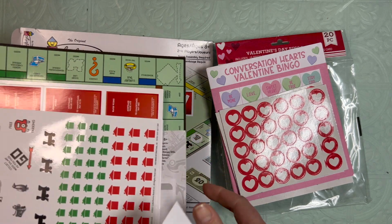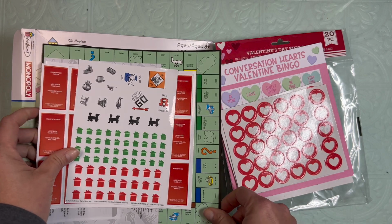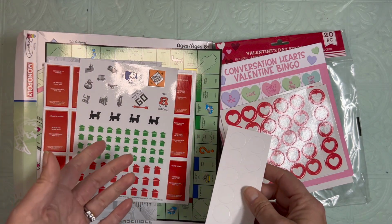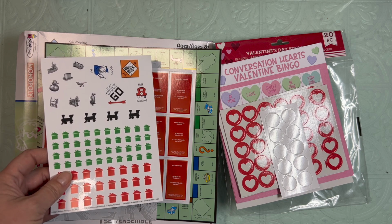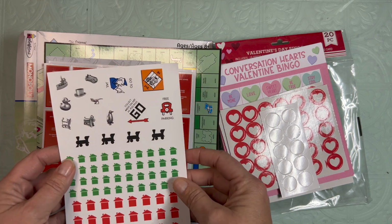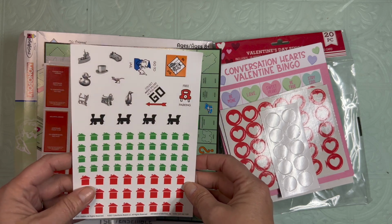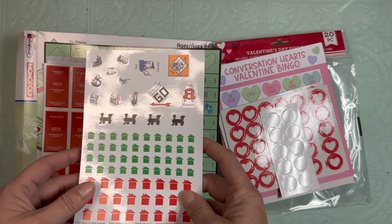But again, this is supposed to be a game, but I liked the idea of using the ephemera for junk journaling. I've got a lot of pieces from Monopoly games from over the years. I just wanted to see what came in this and if it would be helpful or useful to anybody who maybe doesn't want to spend more to get an old game.